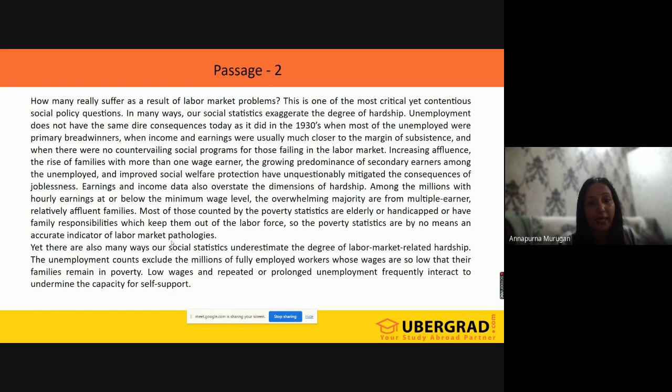So now, what is the first paragraph talking about, guys? They spoke about how it is very difficult for us to understand how many actually suffer from labor market problems. And then ultimately they said that poverty statistics could not be taken to understand how many actually suffer from the labor market problems. Why? They gave the reason there, isn't it? This is the first sentence and last sentence we have. This is what is in the first paragraph.